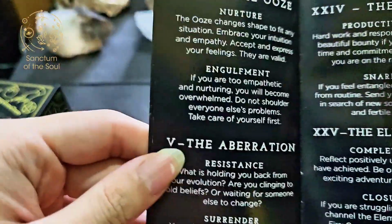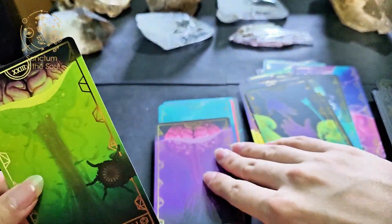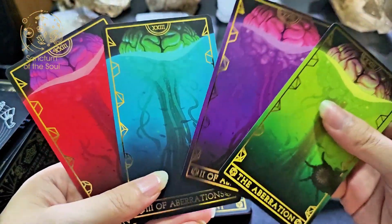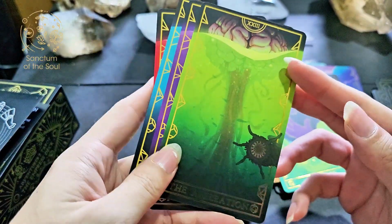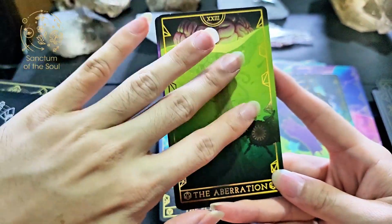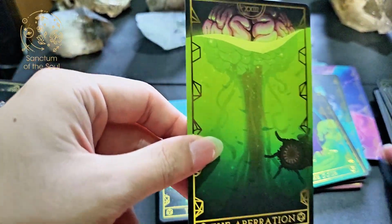We've got the aberration here, which is: what is holding you back from your evolution? Are you clinging to old beliefs? And here we go. You will see why that makes sense. So the aberration here, of course, we've got the huge brain connected to a stem. So this is like what is holding you back, you know? You can transcend the waters that you are residing in.